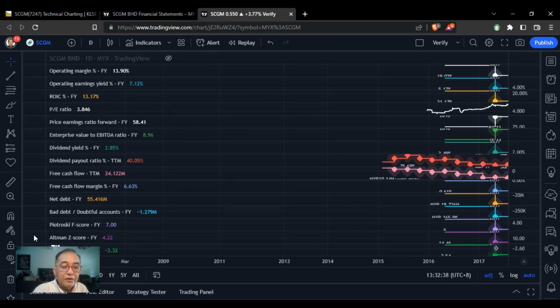And a Beneish M score, whether they massage or manipulate the accounts. Also no, minus 2.5 is the normal. In this case, SCGM is minus 3.32. So overall, I would say fundamentally this is a good investable stock. All right. Okay. How about the sentiment?